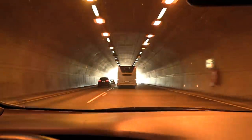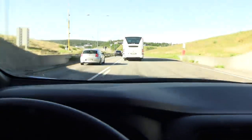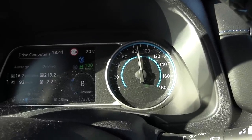So I found a bus I'm going to drive behind. I was cruising on the motorway. I was cruising at 100. Now I have to do about 90-ish. No, not even 90.